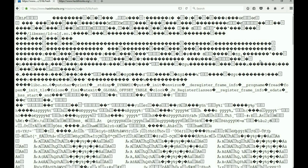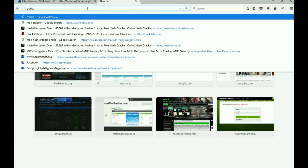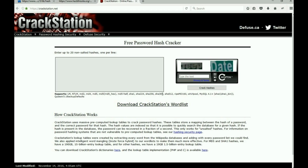Instead of downloading some software, what I would do, especially for something like an MD4, I am just going to go to crackstation.net. It will tell you down here at the bottom, and this is actually really cool because if you're unsure of what type it is, this will look through all of them. It looks through LM, NTLM, MD2, MD4, MD5, MD5 hex, MD5 half, SHA-1, 224, 256, 384, 512, RIPE. Looks through a ton of them.